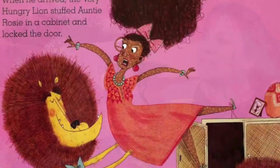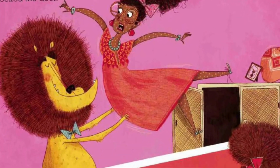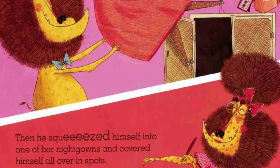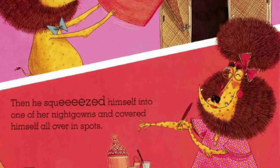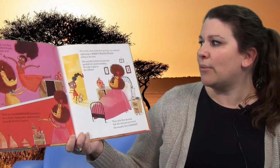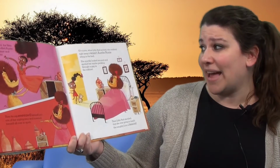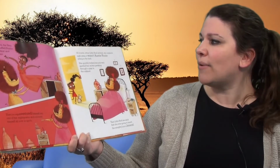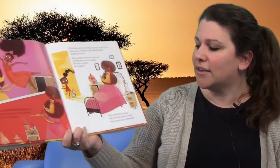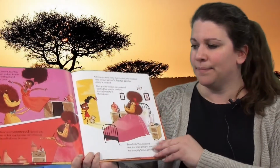When he arrived, the very hungry lion stuffed Auntie Rosie in a cabinet and locked the door. Then he squeezed himself into one of her nightgowns and covered himself all over in spots. Of course, when Little Red arrived, she realized right away that it wasn't Auntie Rosie sitting in the bed. She quickly looked around and spotted her auntie peeking through a gap in the cabinet. There she is. Then Little Red decided that she was going to teach the naughty lion a lesson.